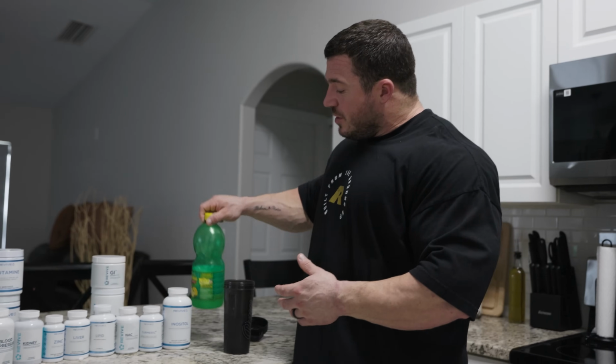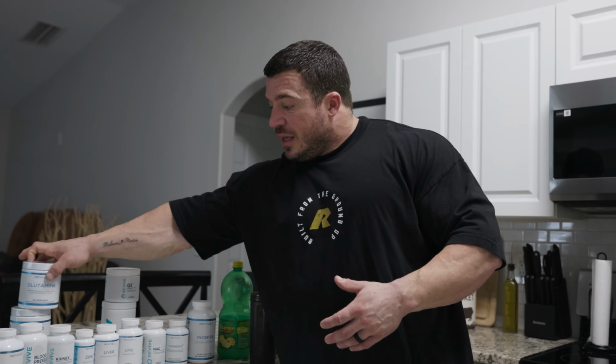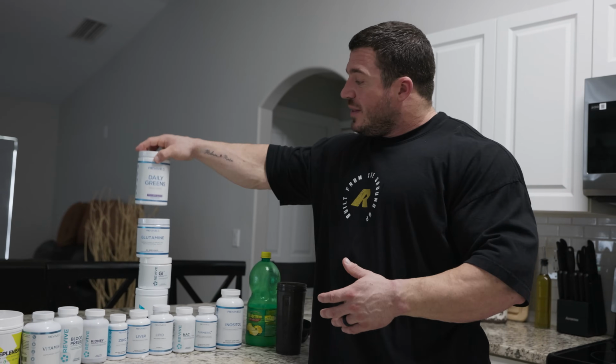What that entails real quick is obviously water, so I want to make the drink out of it. I'm going to put lemon juice there for digestion. GI Plus with some EAAs, glutamine, and daily greens. So I think these are vital.